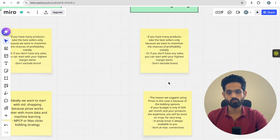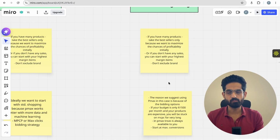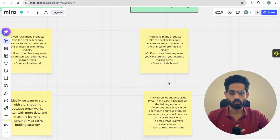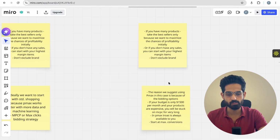So if your budget is only $1,500 per month, and your products are expensive, then you will be stuck using manual CPC for a very long time. You'll waste a lot of money on that because you might be getting like 6, 7 or 8 conversions in a month, and Google will not allow you to use target ROAS on standard shopping unless you're getting like 15 to 30 conversions in a month. So you'll keep using manual CPC for a very long time and waste a lot of budget. Whereas if you could have utilized conversion based bidding, you would have seen much better results and saved a lot more money. That is something I'm speaking from experience.